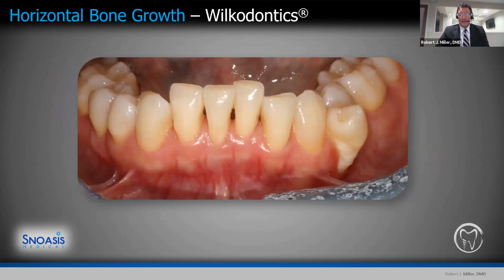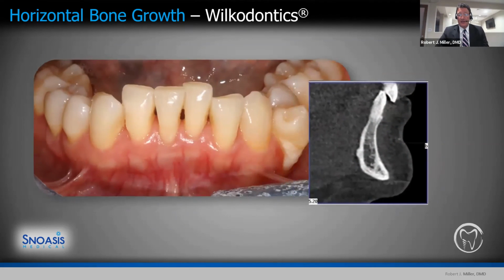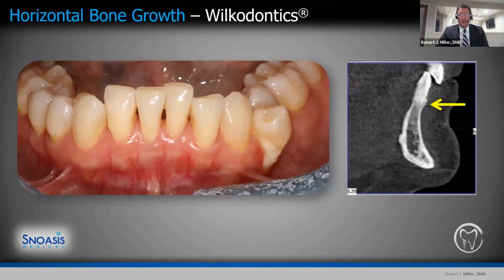Looking at the CBCT of this case, you can see just how thin that buccal plate was. So any type of ridge expansion, they were worried about significant dehiscence type lesions. So again, it was not just to facilitate a more rapid tooth movement, but hopefully to increase the thickness of the buccal plate.